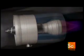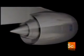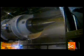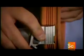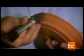Once operational, each turbine blade will have to withstand huge pressures, so they must ensure it stays firmly in place. Its root has to be ground down to give a fir tree shape. It is this special root shape which will anchor it in position inside the engine.